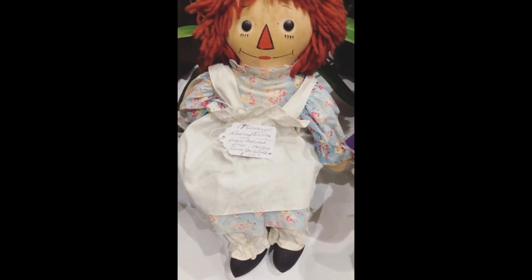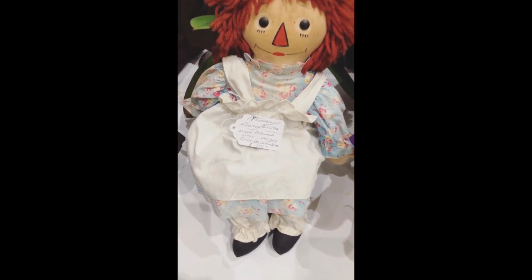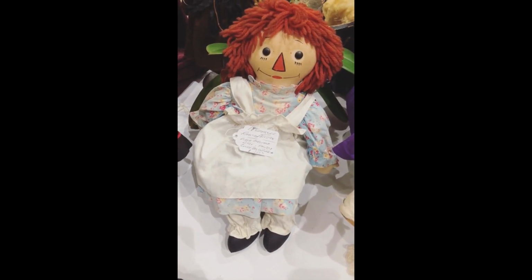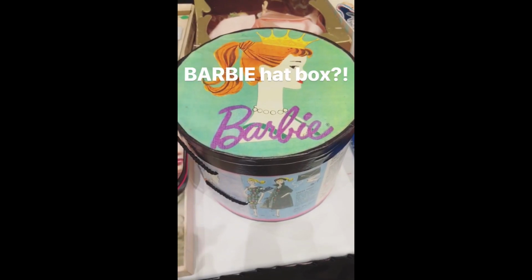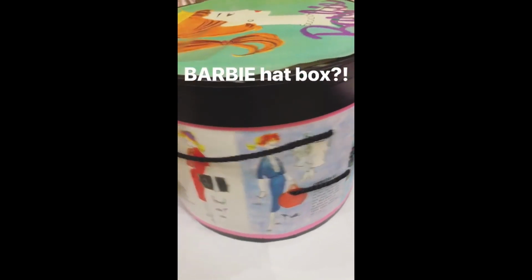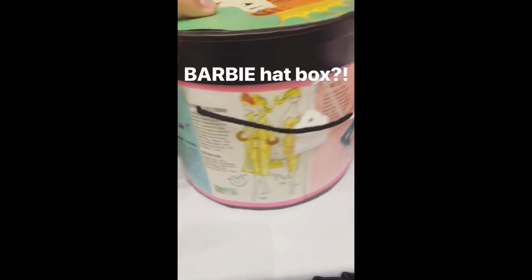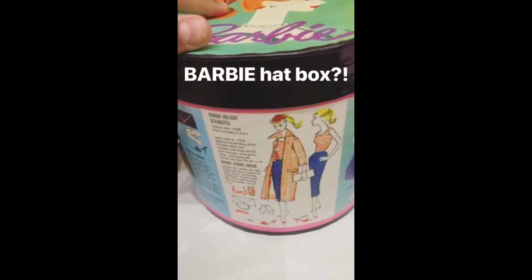Hey guys, we're at another doll show right here. It's a cute little vintage Raggedy Ann. She's, yes, 350. The original Annabelle. Yes, I love her. She's beautiful. A Barbie hat box, but I think it's more modern, and there's a tag inside that says it's a reprint, but it's cool. It has like the little catalog from the brochures that would come with the original dolls.